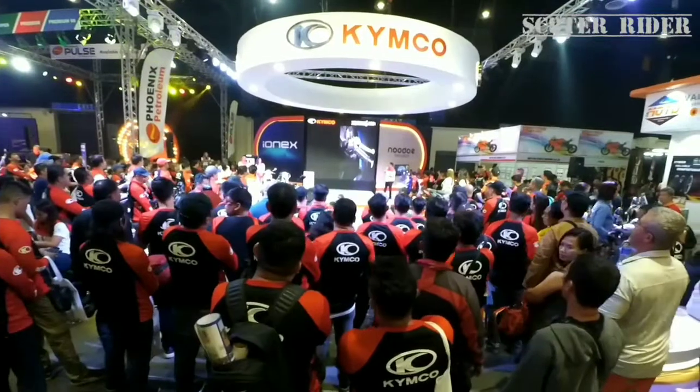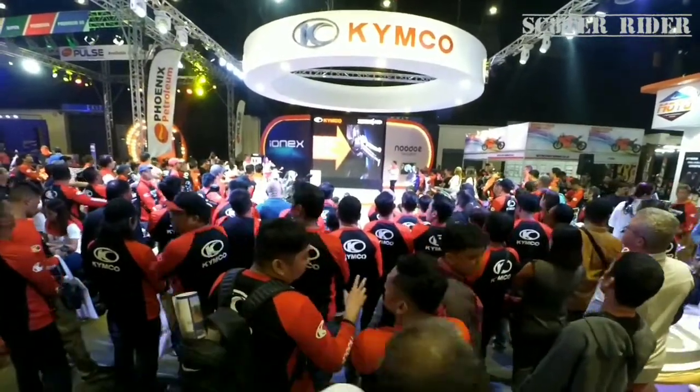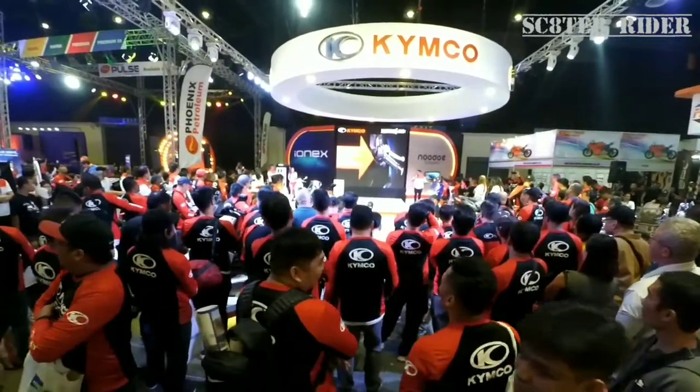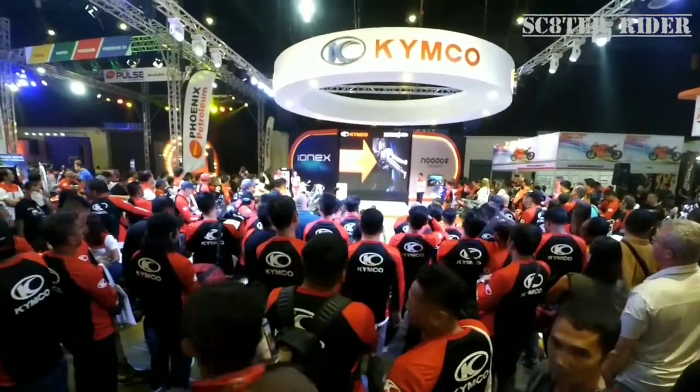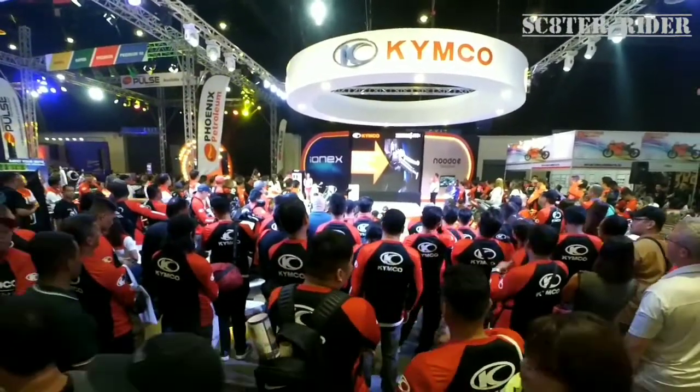On the right handlebar, here you can find the start, of course, the hazard, the Noodoe connector, the Noodoe switch selector, the dash selector, and the motorcycle selector.